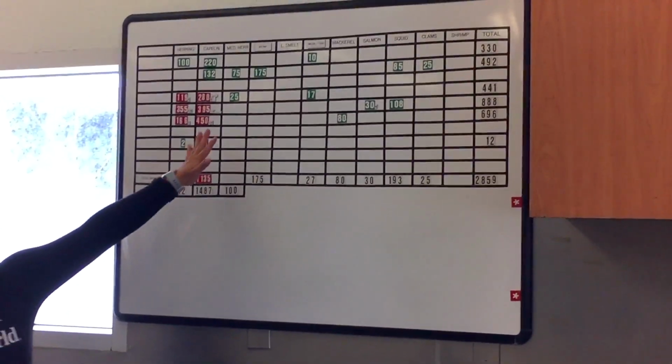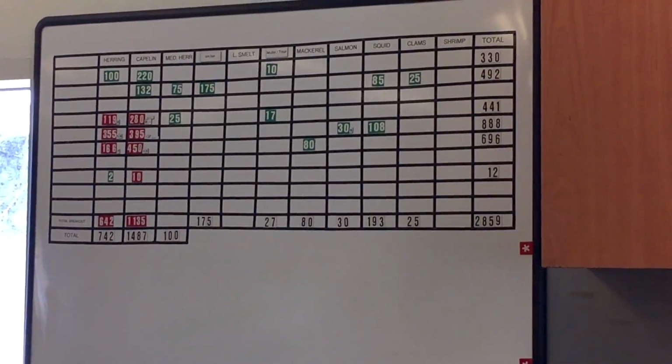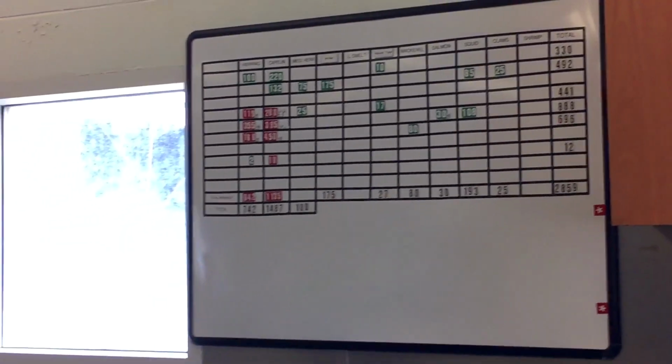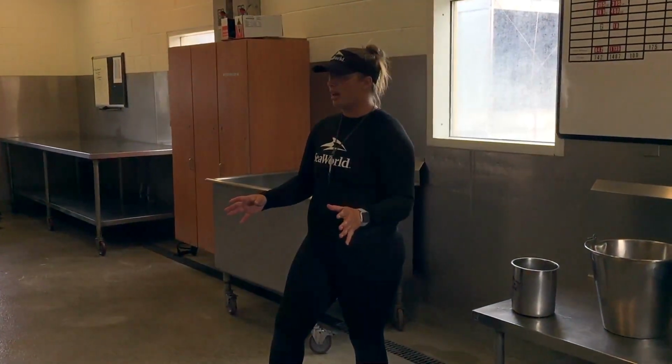We also have all these green numbers here with what type they are. That is going to be what we're going to deliver to those areas that is still frozen. Every area has some type of unique fish or something that they might use, and it's small quantities, so they will thaw that stuff themselves.